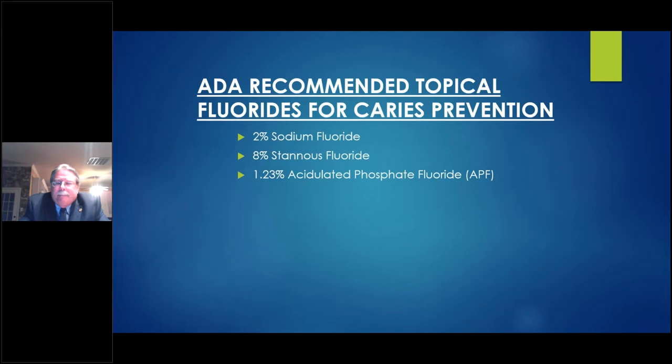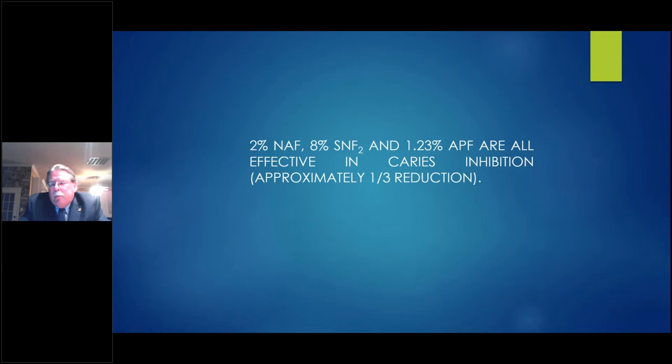As anti-caries agents, the big three are sodium fluoride, stannous fluoride, and acidulated phosphate. And what the recent data shows us is they inhibit the prevalence of caries by about a third, so about 33%. Now, if you're an old man like me, you know that back in the 50s and the 60s, we were seeing a 65% decrease in caries. So you're talking twice that. And why is it so much less now? Well, I think the reason is, remember, fluoridated toothpaste wasn't introduced to the marketplace until 1972.